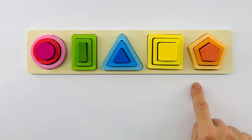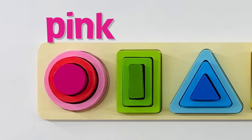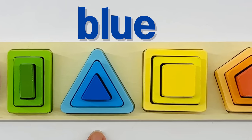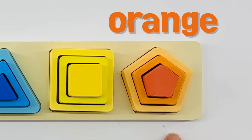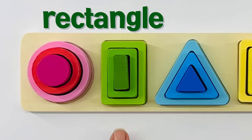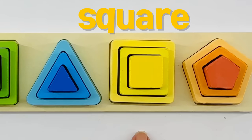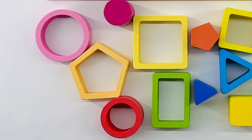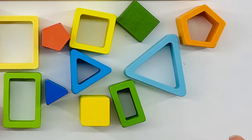Let's look at our colors one more time. This is pink, green, blue, yellow, and orange. Circle, rectangle, triangle, square, pentagon. Oh no, all of my sizes got mixed up. Will you help me put them back in order?